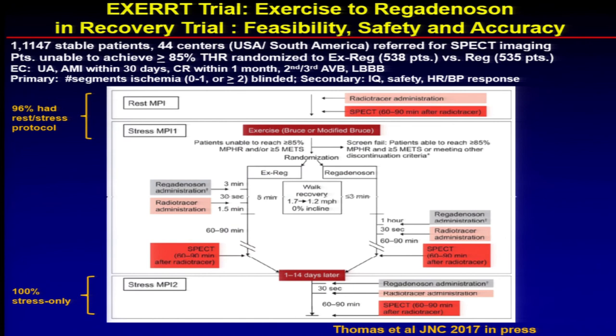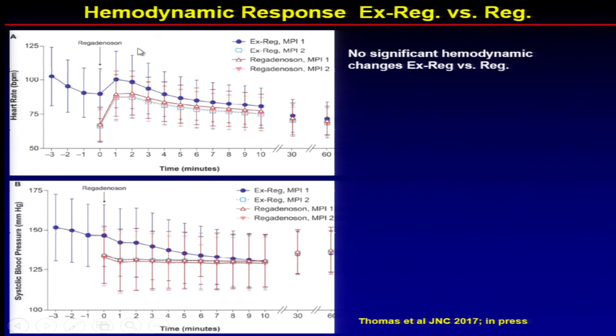Well, this study looked at randomizing people who had submaximal exercise to either regadenoson administration while they were on the treadmill or an hour later after a prolonged rest period. Then a second perfusion scan was done about a week later, to look at comparability between the first stress study and the second, using the same initial rest study, as most patients had a rest-stress protocol in this trial. If you look at the hemodynamic effects, there was no difference between the protocols, exercise regadenoson MPI-1 or regadenoson an hour later MPI-2. If you look at blood pressure responses, also no difference.